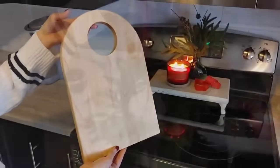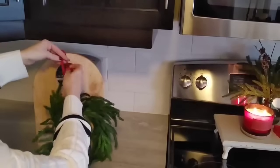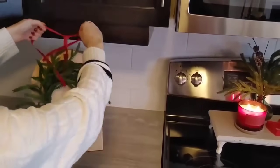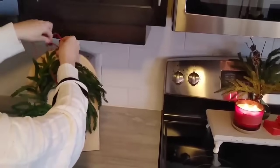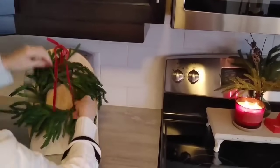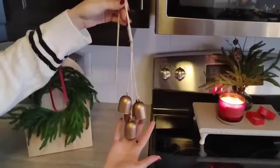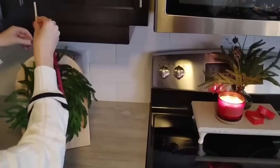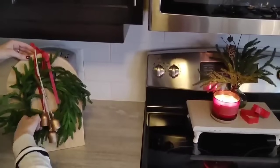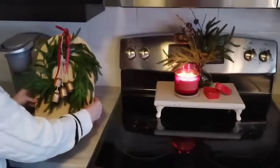I do try to use items that a lot of us have in our homes already, and most of us do have cutting boards. They're not only great to use for practical purposes, but they are also great to use in your decor. They really fill in spaces, and I wanted to make this one feel a little bit extra special, so I did tie a wreath with some ribbon on this, and it instantly feels so Christmassy and festive. I remembered I had these cute little bells, and I thought it would be super adorable to drape them on the wreath and let them hang. And I love how this looks just tucked into the corner.